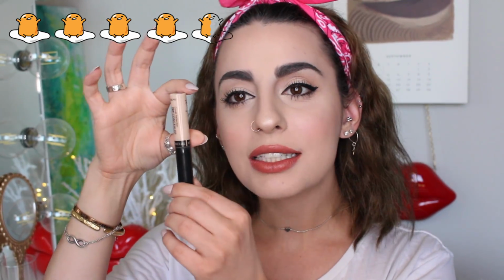The concealer I loved as well. It's tiny, but a little goes a long way. It's super thick, coverage is amazing, and it doesn't look like I have really any creasing on my face or underneath my eyes, so thumbs up for that.